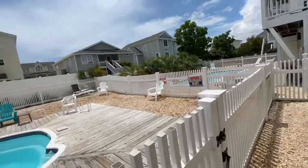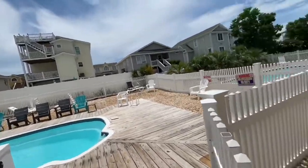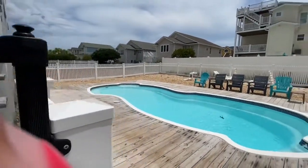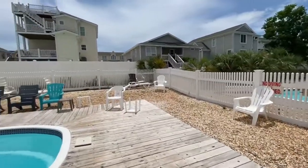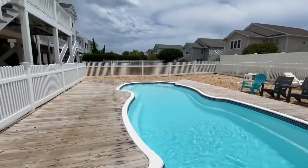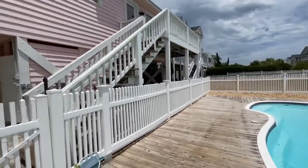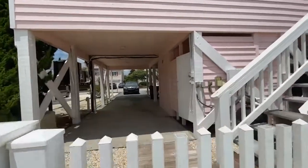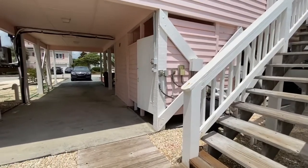Hear the thunder rolling. I have one too. Yeah, absolutely. So they got the pool out back. Simple landscaping, just a bunch of rocks. Lots of chairs though. I would definitely have to do something to, I would push this fence back so you can have some shade underneath the deck and access to the shower right here in the carport for grilling out.